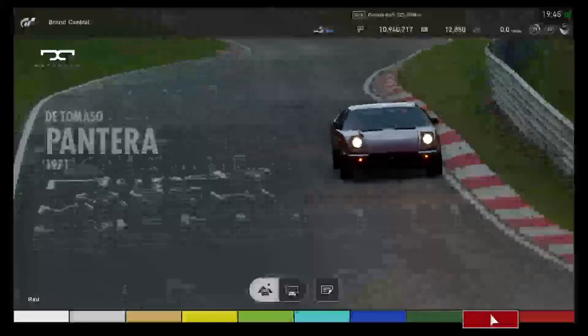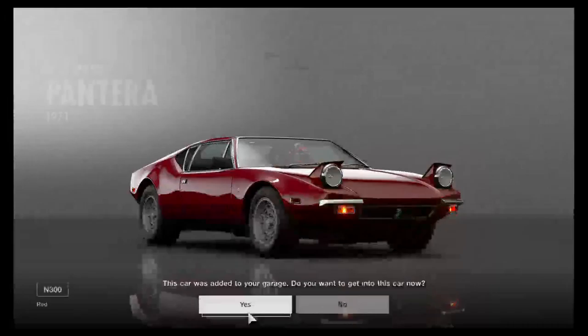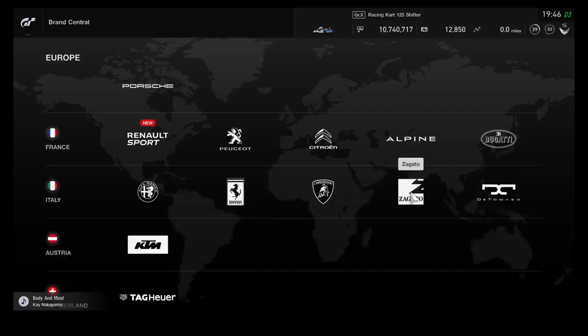Maybe I should probably try this car out some other time in the future for a little gameplay. But anyway, let's just go and purchase this new car from the 1970s. The hidden headlights are definitely quite classy. Alright, looks like that's it for the new cars from the February 2018 update.